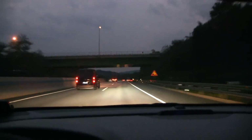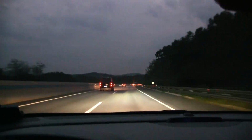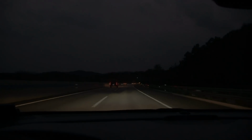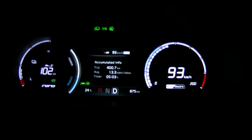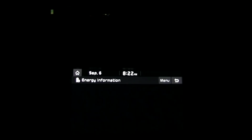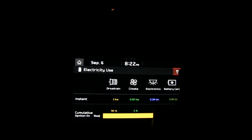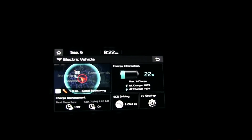Yeah, but we still need to drive another 200-ish. Wait, let's say 180. About 2 more hours. Yeah, let's say 2 hours. It is 8:22 in the evening. We have just passed the 400-kilometer mark, and oh wow! Okay. How do you get the big battery? I have to go back here. This one. Yeah. So 22% left.